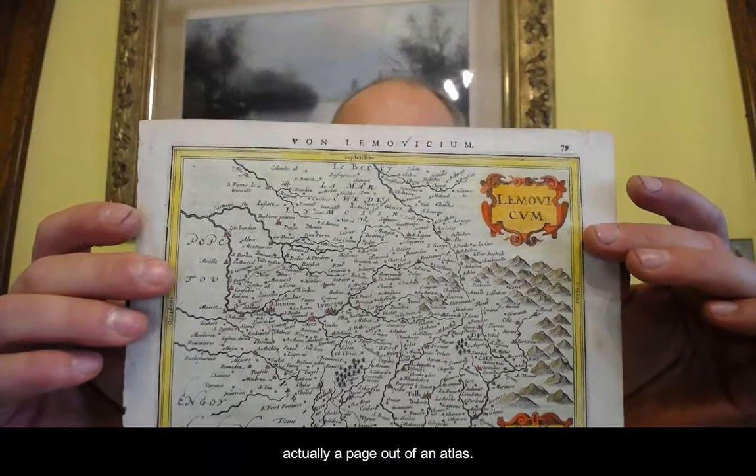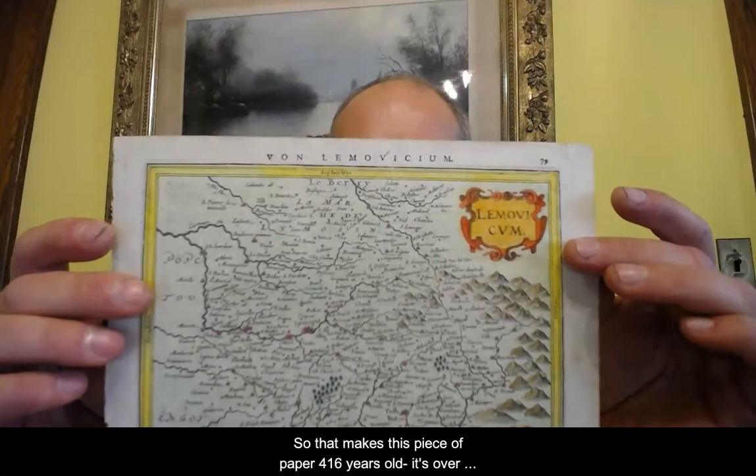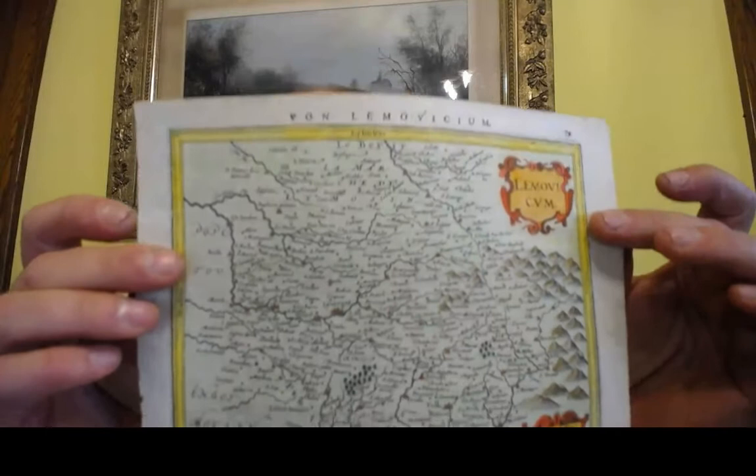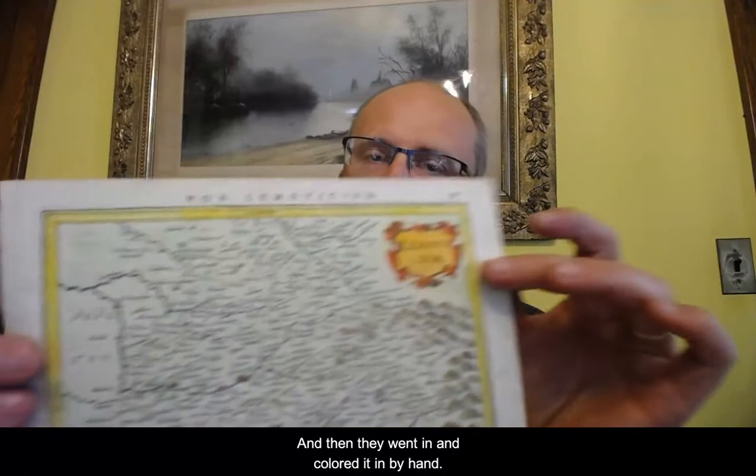of an atlas. It's an atlas that was called Atlas Minor. And this page is from a book that is from 1604. So that makes this piece of paper 416 years old. It's over 4 centuries old. And this was originally drawn out by hand, and then it was scratched into a metal plate and then used on a printing press. And then they went in and colored it in by hand. So every book was basically handmade.